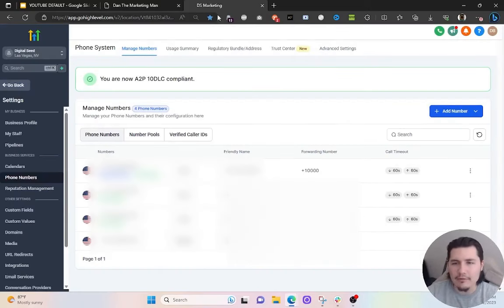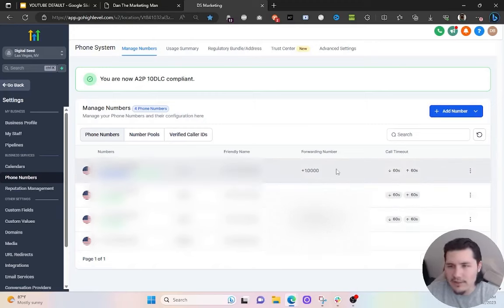But once we get to High Level, we need to set it up a certain way, right? So I have my phone numbers here. I'm going to blur them out, obviously. But this is the one specifically that I use for Just Deliver It. And you can see I'm forwarding the number to 10,000 because it's not a real number. I just want it to forward to a number that doesn't exist, so it will go straight to voicemail. So have it forwarding to 10,000. Also make sure that your recording is enabled. You can do that here in the settings.